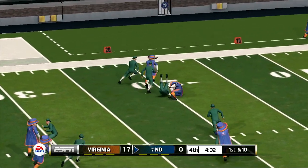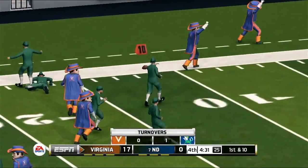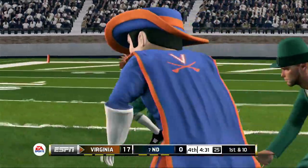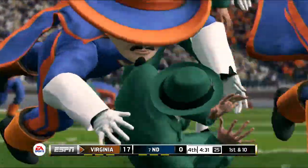Now he's scrambling. It's on the ground. Scoops up the loose ball. Fumble on the play. Recovered by the defense. Fumble! So the offense turns over the pigskin. The ball carrier here was just careless in handling the ball, and a great awareness by the defense to jump on it.